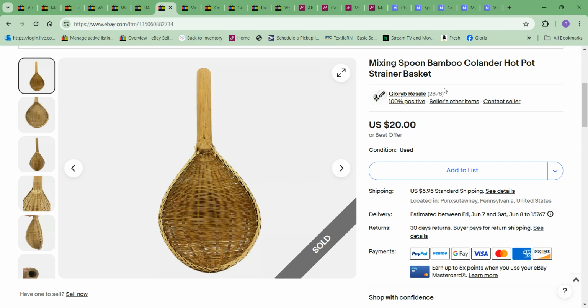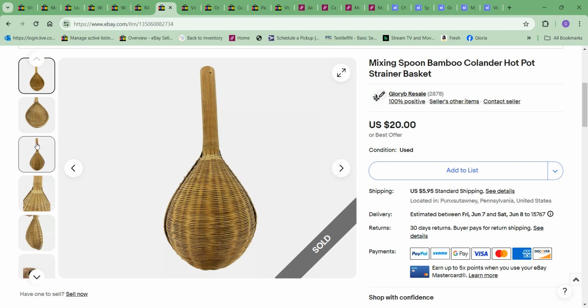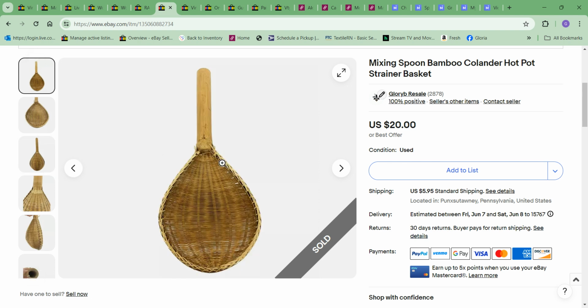Next item was this bamboo basket mixing spoon colander type item. And this I sold for $20. And the cost to me on it was $4. And I don't think I've had this all that long. And when I say that, I mean up to a few months, which isn't bad, of a turnover.